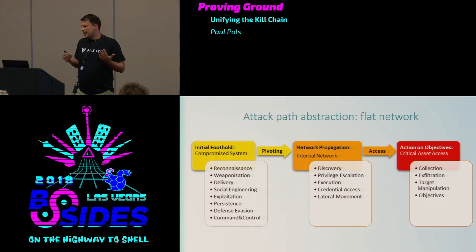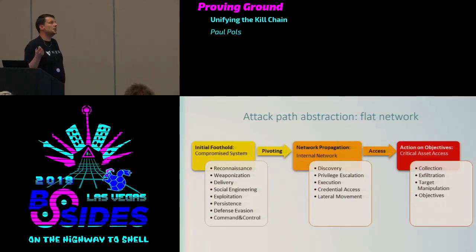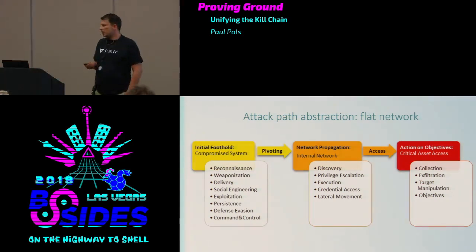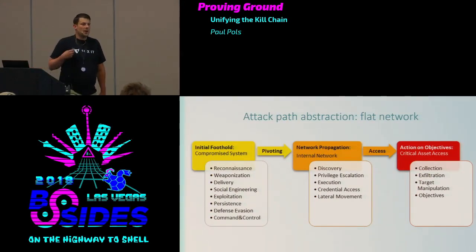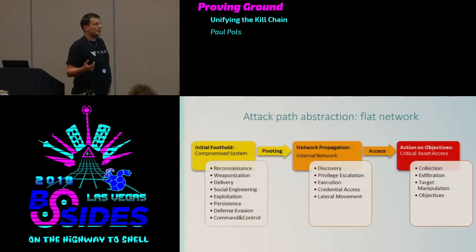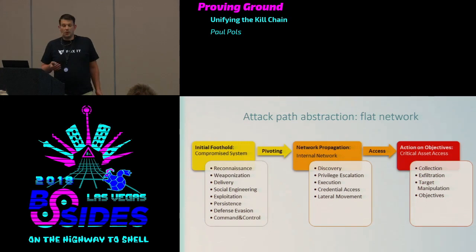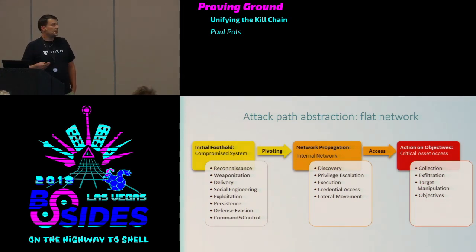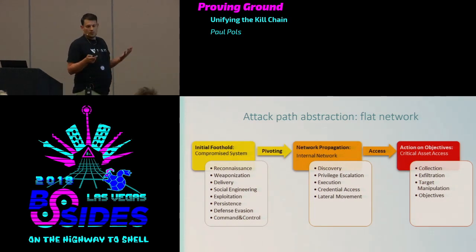And once you have sufficient access, you can use that access to collect data, to exfiltrate that data, or to perform target manipulation. Now, target manipulation is a little different. It could be compromising the integrity of systems or the availability of systems, which could also be an objective, even though most people are generally focusing on the confidentiality through collection and exfiltration. And they basically fit the objectives of the overall attack.